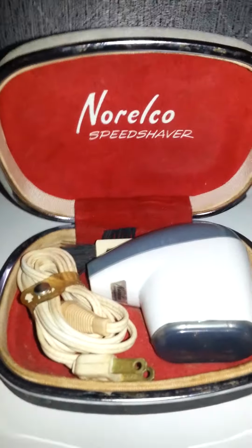Alright, this next item that I'm going to show you, I'm really not too pleased that I bought, especially because they're not as valuable as I thought they were. This is a Nelco. Let's see if I can get it open. It's a vintage Nelco speed shaver in the original box.